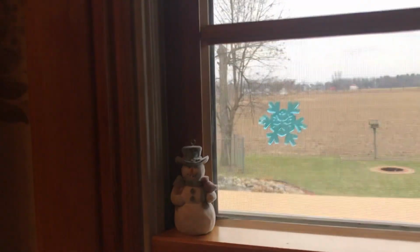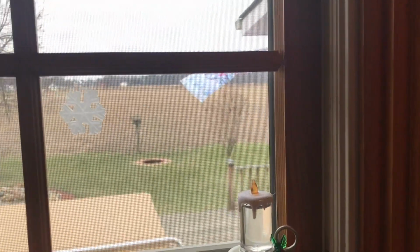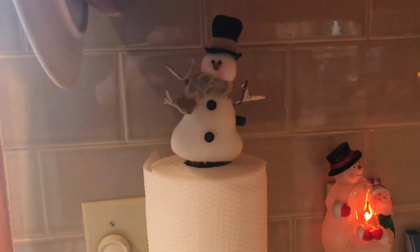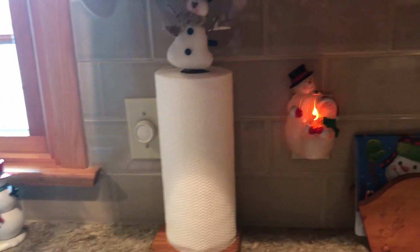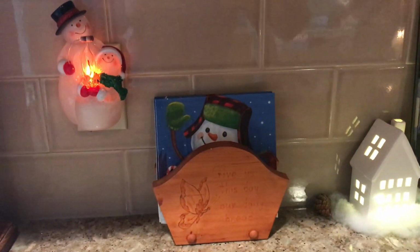And there's that. And then this little snowman, specifically for winter, he just sits on the windowsill. And this little winter candle, and there's the winter flag out there. And then Soap stays out from Christmas because he's just a snowman. And then this guy I really like. He's just a plain little snowman, top of the paper roll. And Nightlight stays out. Napkins with just snowmen on them.